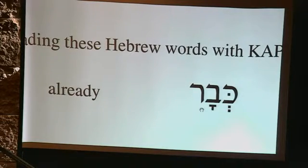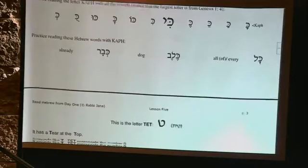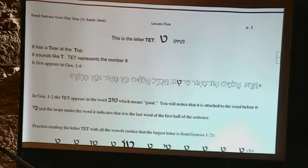All right, so we've got those, and then we come back, we get to our next letter. The next letter, I like this letter. This is one that everybody forgets. I don't know why.